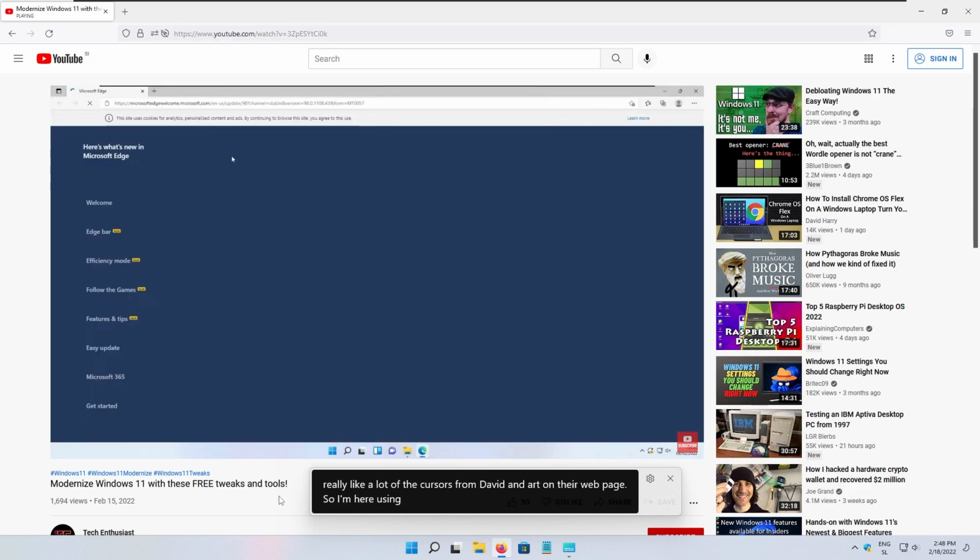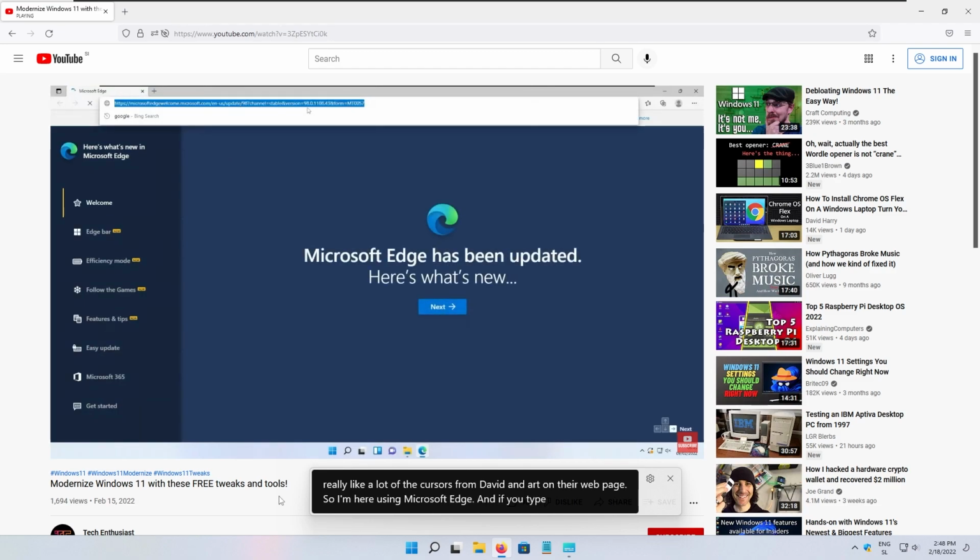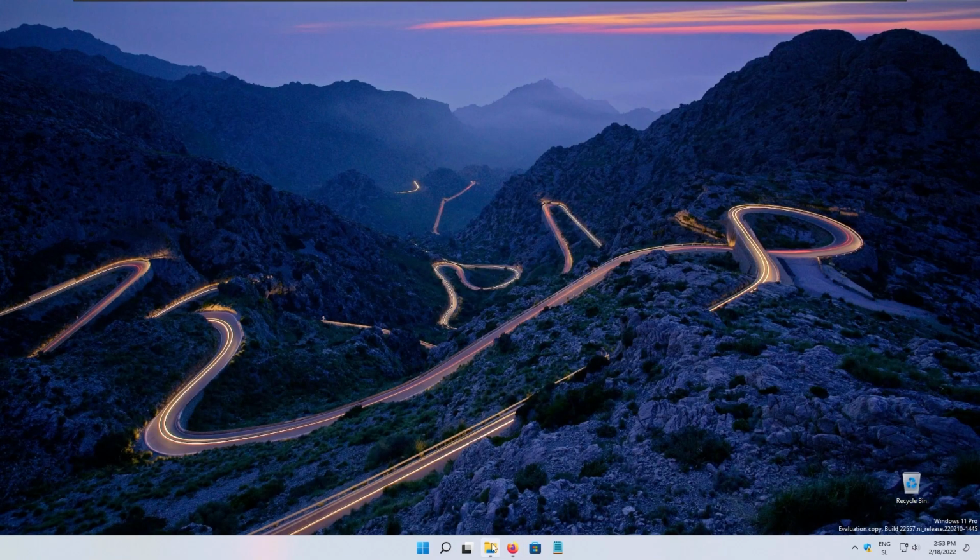So I think you got the point of how the brand new captions feature works right now on this brand new Windows 11 release. Microsoft also improved quick access in File Explorer. So let me show you what they did.